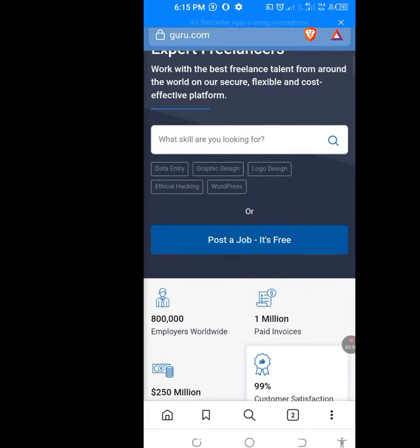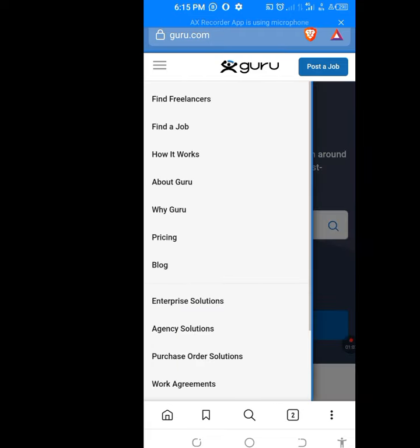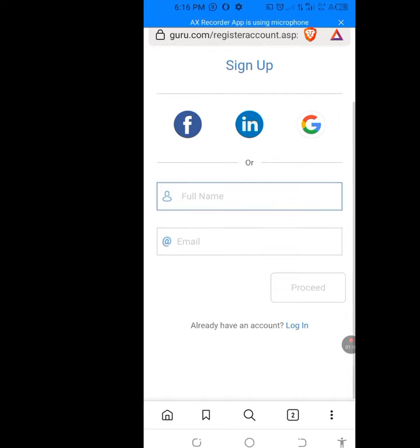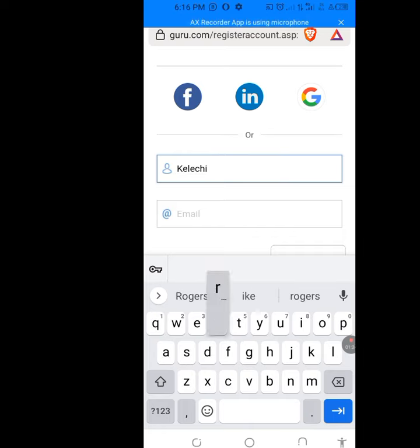Now I'm using the Brave web browser. Now you see these three dashes at the top left hand side. Tap on it. Now once you tap on it, scroll down and tap on sign up. Once you tap on sign up, it brings you here. Now it asks for your full name. Now let me just type Kelechi Rogers as my full name.